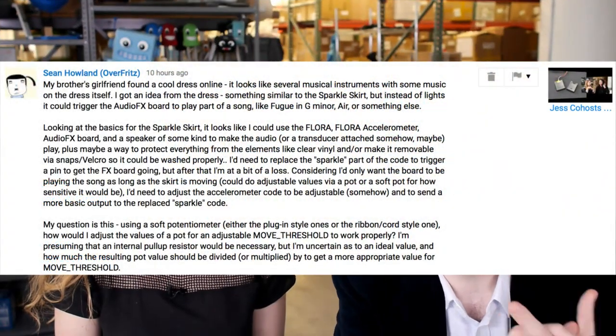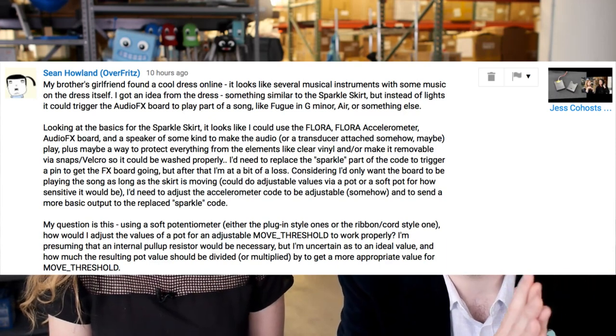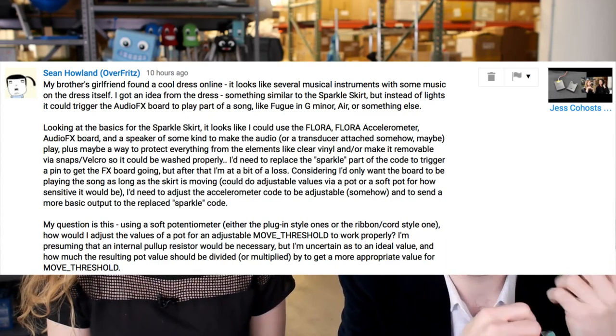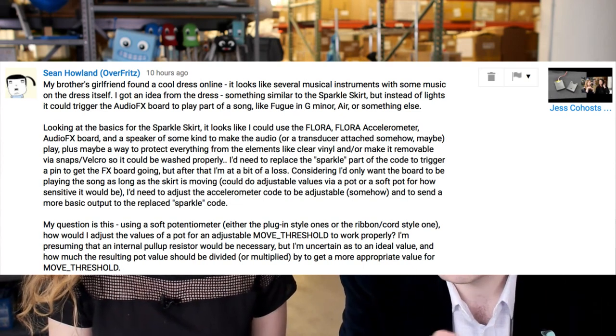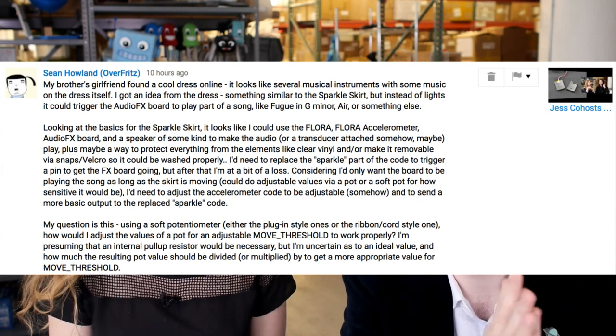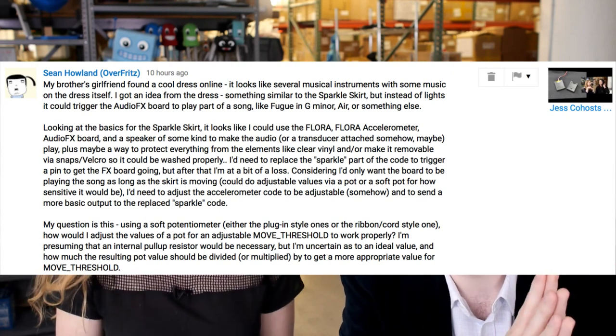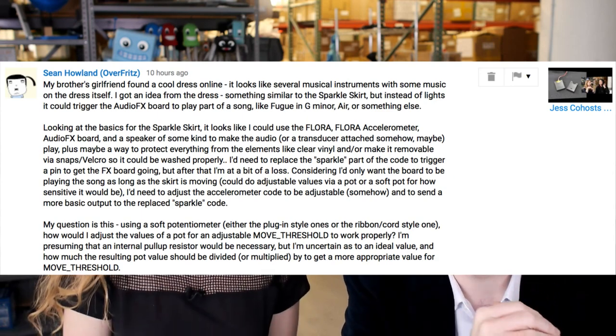Okay, Sean Howland writes, "My brother's girlfriend found a cool dress online. It looks like several musical instruments with some music on the dress itself. I got an idea from the dress, something similar to the Sparkle Skirt project, but instead of lights, it could trigger the audio effects board to play part of a song, like fugue in G minor, air, or something else."